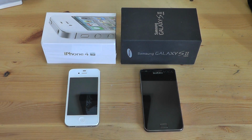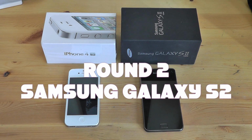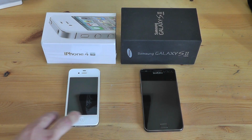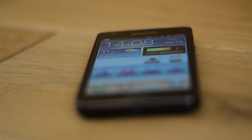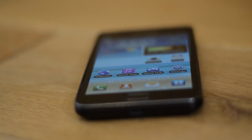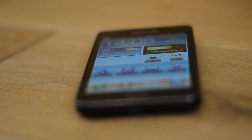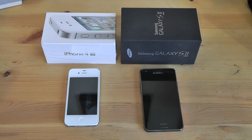So in terms of storage, I've really got to hand that to the Samsung Galaxy S2 because it's just much more flexible. Even though you can buy a 64GB iPhone which has a higher capacity than you can have on the Galaxy S2, I would much prefer to be able to put some kind of SD card in the iPhone and give myself as much capacity as I actually want. So I'm going to hand that round to the Samsung Galaxy S2.